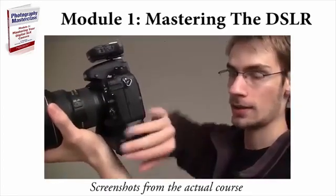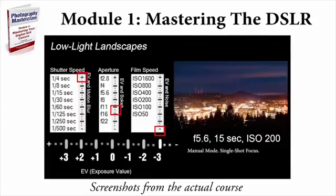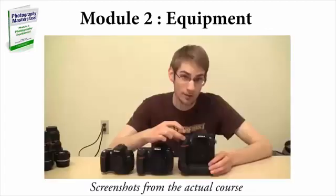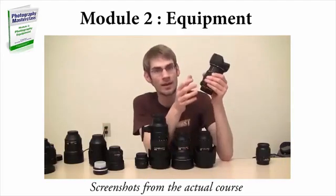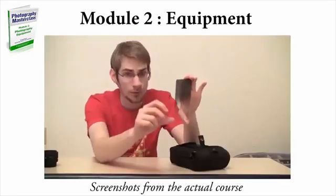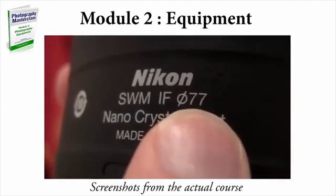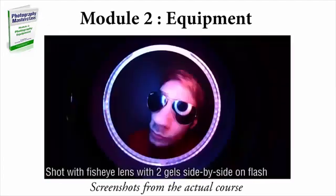So after completing Module 1, you'll have a complete understanding of your physical DSLR camera, and then you will be able to move on to Module 2, which is all about photography equipment. Now, a DSLR camera body is technically photography equipment, and I do compare and contrast different types of DSLRs so you can get a feel about if you're thinking about getting a DSLR, then this module will help you as well. But I'll also be comparing and contrasting different types of lenses, when you would want to use certain lenses in certain situations and when wouldn't you.